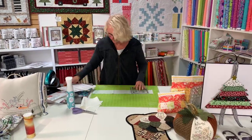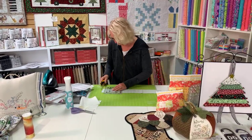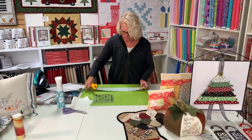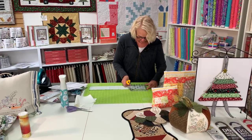So I'm going to do that right away. Make sure I don't take that other. I'm going to cut that nice and straight. So we're going to need 3 of these, because in the end, we're going to need 6 of those star points.